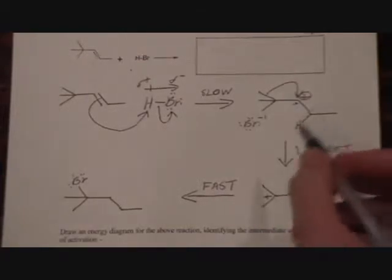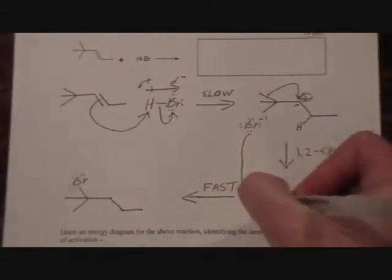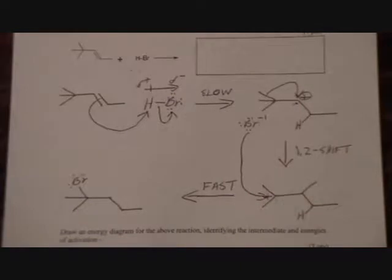So now in the much faster second step, that bromide acting as the nucleophile to our electrophile carbocation, forming a new chemical bond and producing our haloalkane product.